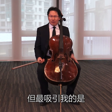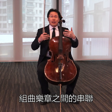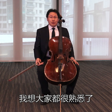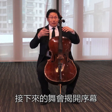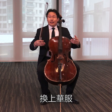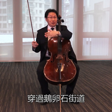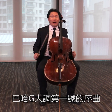But what I love about the most is that each suite has different movements describing almost like the sequence of what a dance going to a party is all about. So the first movement, I'm sure you all have heard about it before, is called the prelude. So the prelude to this party that I'm about to take you to, it starts with getting ready, getting dressing up, getting your horse carriages ready, and you could probably hear the clucking sound of the horse going through the cobblestones. So anyway, so this is the prelude movement to the Bach Suite number one in G major.